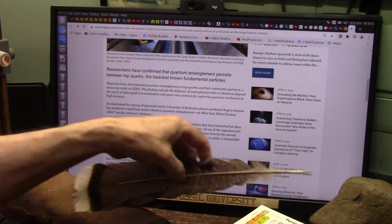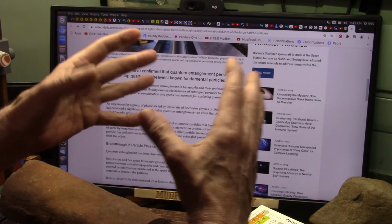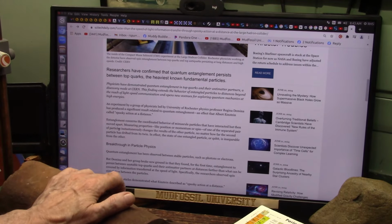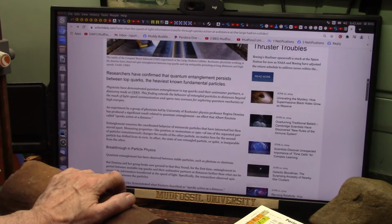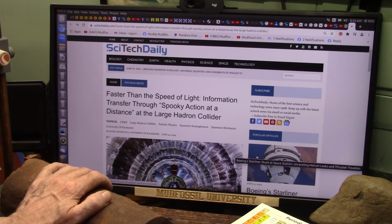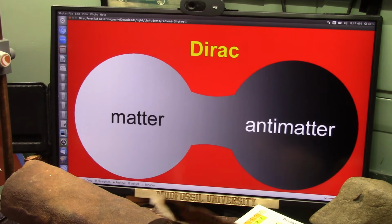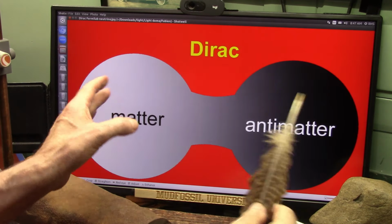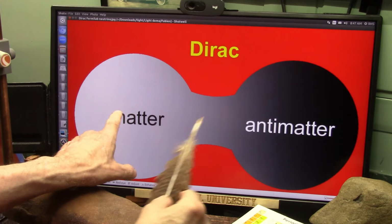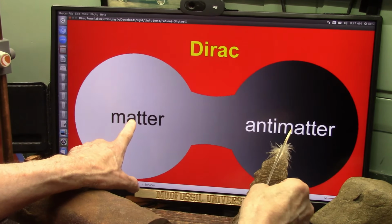Well, let's see if we can see that happen. The minuscule particles are particles of light. They are the muons and the electron neutrinos. And this is a big breakthrough for physics. This just came out minutes ago, just minutes ago. All right, you see this right here? This is a Dirac neutrino. Neutrinos are the smallest particles that exist. And this is true. There's a white side and a black side.